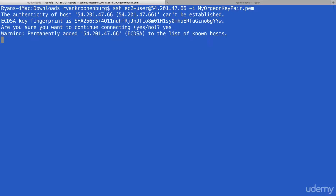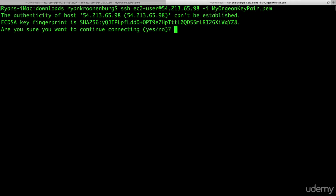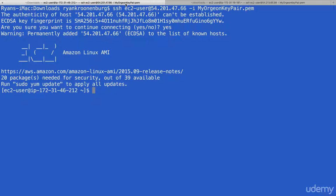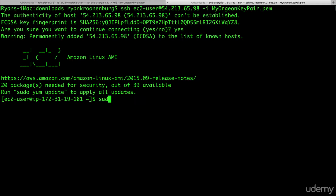So go ahead and hit yes, and that's connecting in now. And I'm going to go ahead and hit enter and type in yes, and that's also connected in. So I'm going to raise my privileges to root, and I'm going to clear the screen. Do the same here. Raise my privileges to root, and then clear the screen.